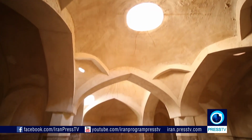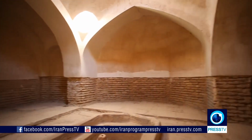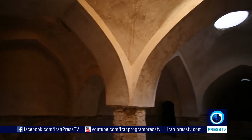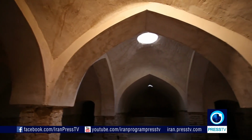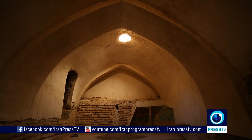The 15th century era public bath built on a lower layer than the alleyway is yet another exuberant manifestation of Iranian architecture. Despite all the humidity and the heat inside, the building still stands kicking.